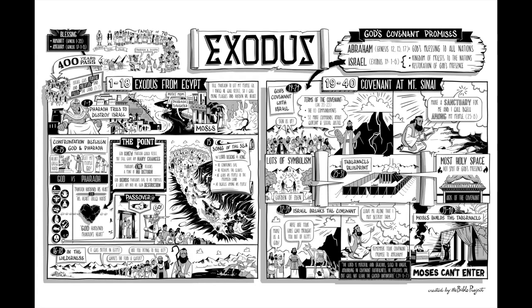Exodus 26. Moreover, you shall make the tabernacle with 10 curtains of fine twined linen, and blue and purple and scarlet yarns. You shall make them with cherubim skillfully worked into them. The length of each curtain shall be 28 cubits, and the breadth of each curtain 4 cubits. All the curtains shall be the same size.